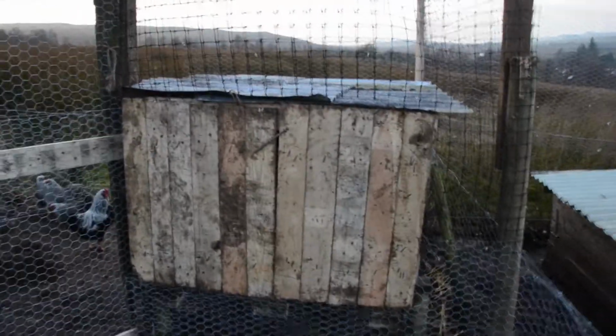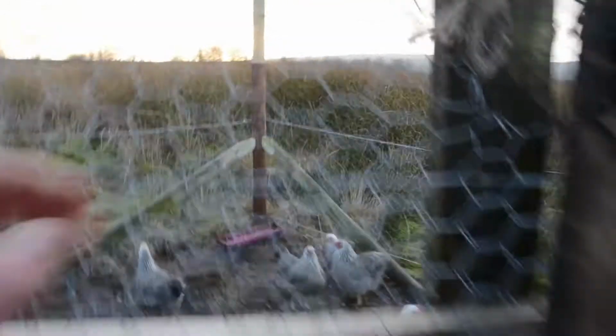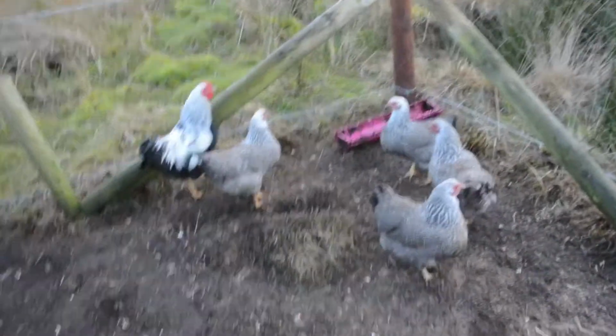So yeah, this is Andrew's new chicken house. It's a bit rough and ready, but it does the job. It's a big sized house. It's plenty big enough for his birds. Nest box over there. Still no eggs in it though. These are his other four birds.